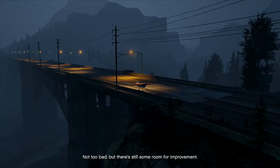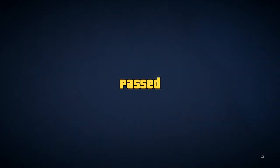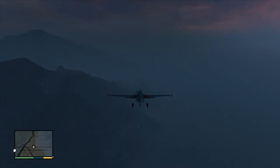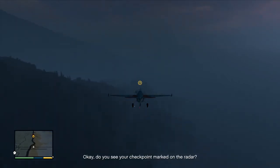Not too bad, but there's still some room for improvement. I wish there was a speedometer, because the planes fly very weird. It's really difficult to tell how fast you're going, because it looks like you're going super slow, but you're actually going pretty fast. There's no real sense of speed with the planes.